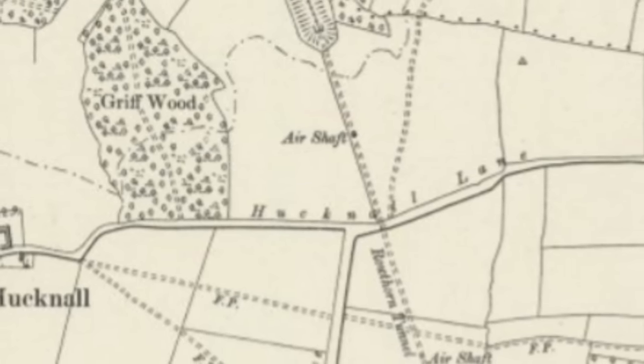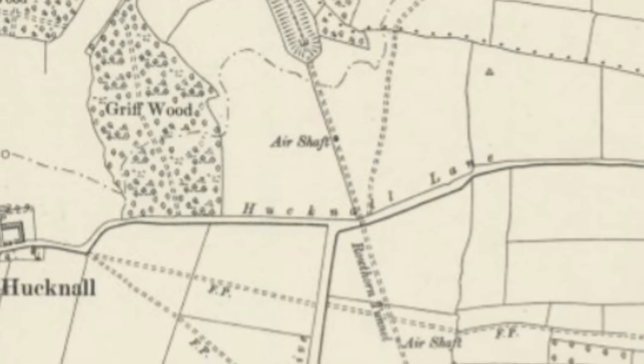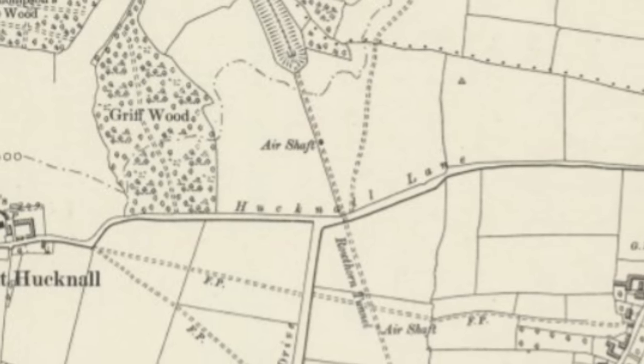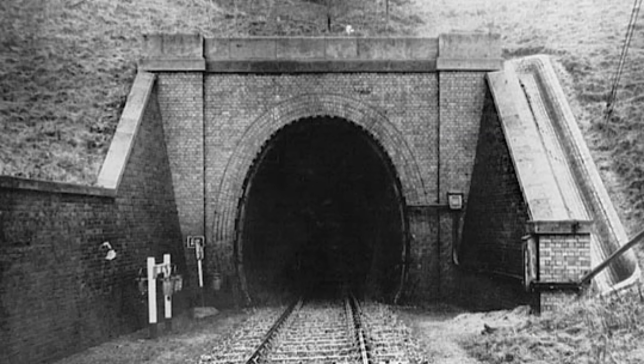Now Rowthorn Tunnel, this was a single track tunnel, 929 yards in length, so that's 849 metres. Now it had a northern approach gradient of 1 in 50, which continued throughout the tunnel, so this made it extremely difficult to work coal trains in the southerly direction.